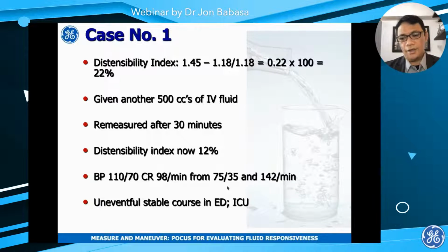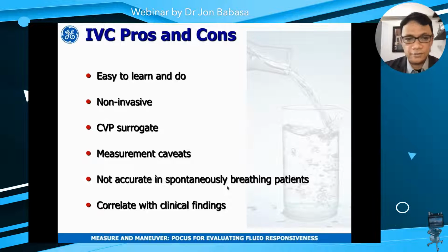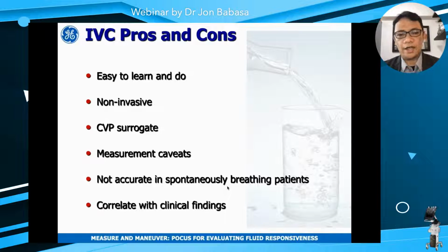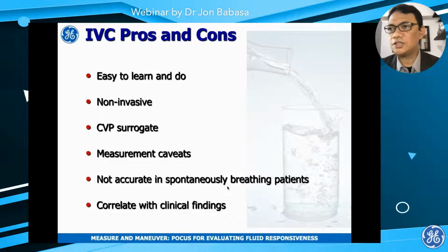quite nicely. Okay, so the pros and cons of using IVC for fluid responsiveness. It's easy to learn and do. It's non-invasive, definitely. It's a great CVP surrogate. It has its measurement caveats, especially in terms of the craniocaudal displacement. It's unfortunately not accurate in spontaneously breathing patients. The evidence is really, really small.